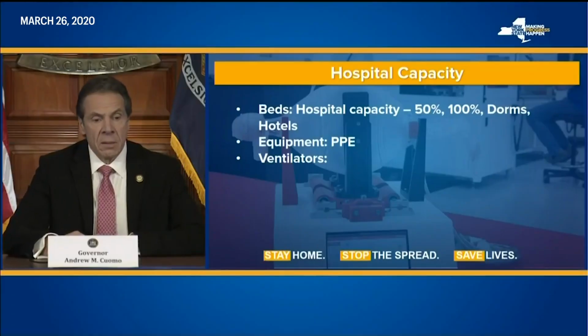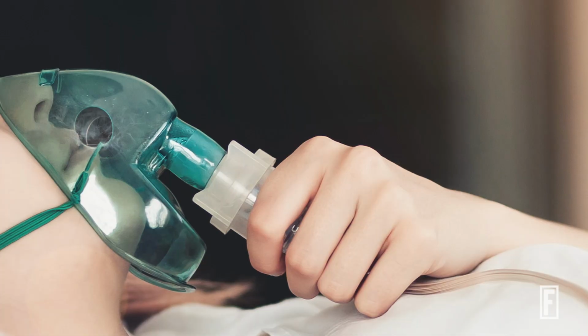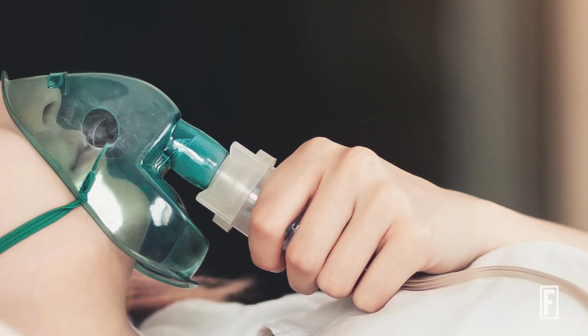Ventilators, ventilators, ventilators. I didn't know what they were a few weeks ago. Besides the cursory knowledge, I know too much about ventilators now. Ventilators are machines that help people breathe. There are different kinds of ventilators, including more basic ones that just involve masks for home use.